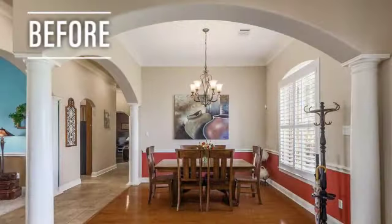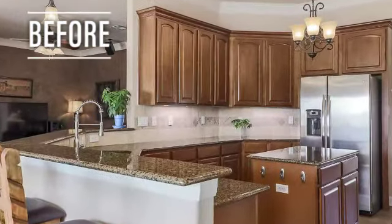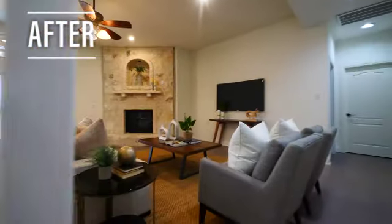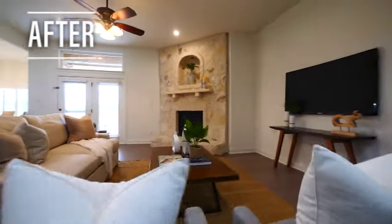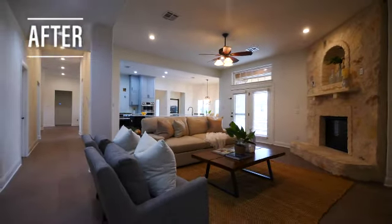When we came into this house, we had archways everywhere. We had half walls separating the living room, and we basically took all of them out. We opened every wall we could. We added a beam at every location to open up the kitchen, open up the living room, and it really made a big difference at the end of this project.